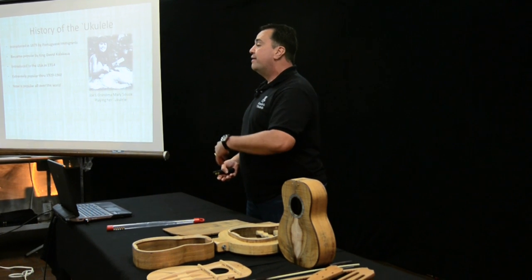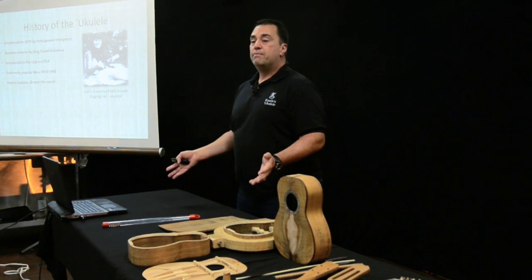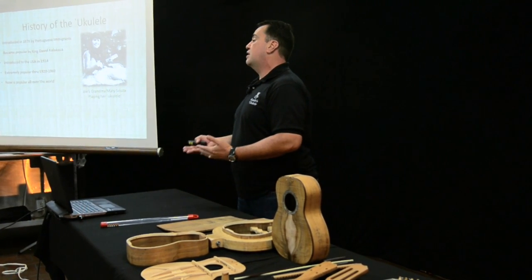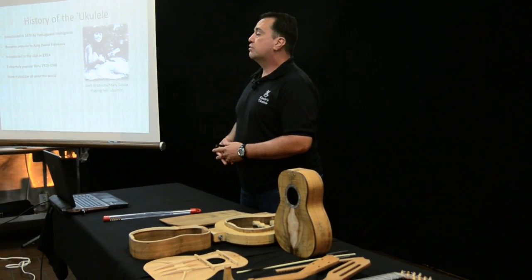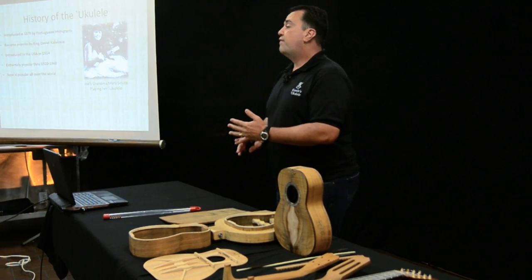Now in Hawaii, the ukulele was still popular because there was a big Hawaiian music renaissance taking place in the late 60s into the 70s with groups like Sons of Hawaii, the Sunday Manoa, Peter Moon Band, who were still showcasing the ukulele and showing that the ukulele is actually a very versatile instrument.